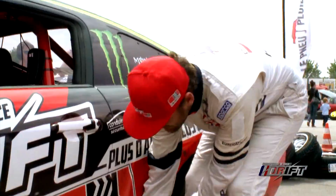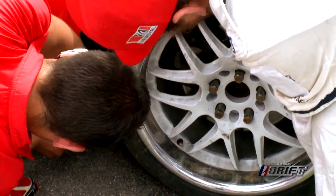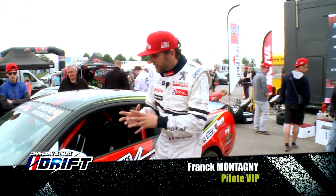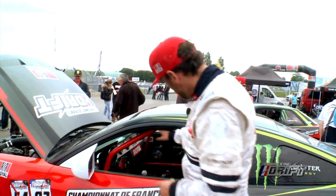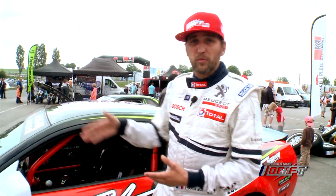It's one of the most important components in drifting. You have to pay attention to some guidelines to be able to drift correctly. So the chassis. Take a look here. This part is here. It's the tubular part. We're gonna hold to the frame with this. It helps with structural stiffness.